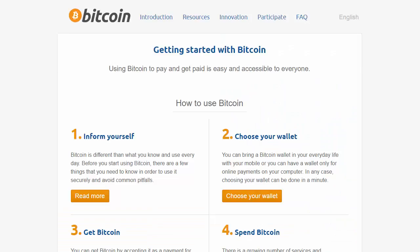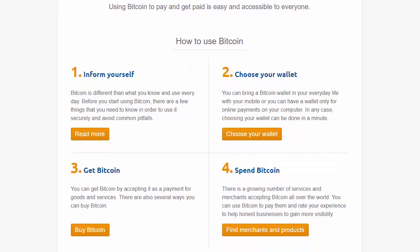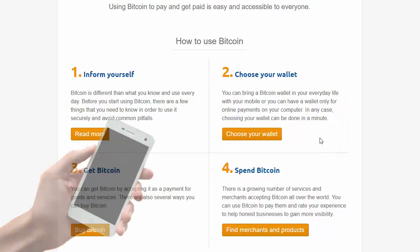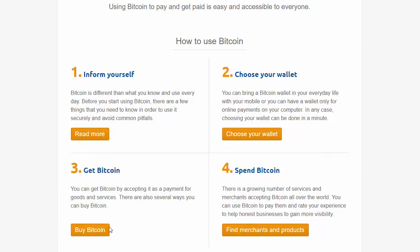So if we just head on over to the bitcoin.org site, there's lots of valuable information about Bitcoin. And what we're interested in here is to get Bitcoin. Now you'll need a wallet. You can have an online wallet or you can have one locally on your mobile phone or PC. But let's have a look at Buy Bitcoin.